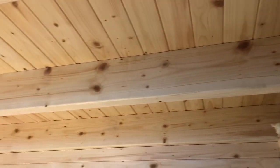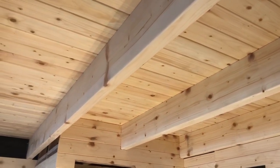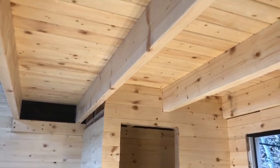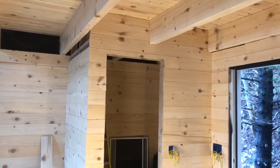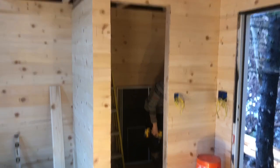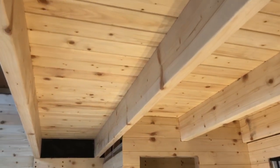I just got my first coat of finish on this loft floor. It's finished in a clear satin polyurethane. That's looking gorgeous. That's the little bathroom that Michael's finishing now. Really nice little room. Oh, and this is just coming together so nicely.